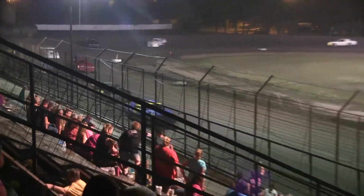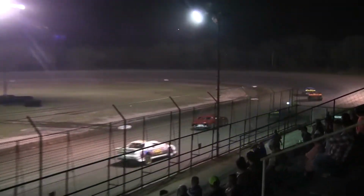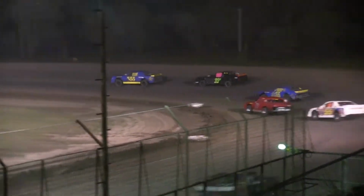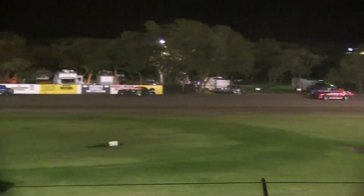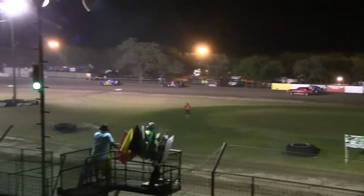Your leader, though, still Joe Boop in the 355. 2nd spot, the 22P of Michael Pesic. 3rd spot, the 35 of Tony Blankenship. Then it's the Red Rocket, Chris Schaefer in 4th spot. The double nickel, that is Lonnie Chamberlain, he's in 5th. Good battle down the backstretch for 3rd.